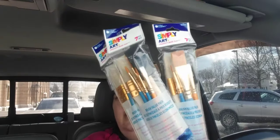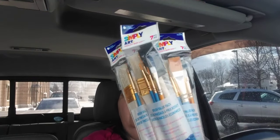Our Dollar Tree has these now. How many in here? 7 pieces, which I don't think is bad. I think Walmart gets them for $2.89. So I picked 3 of them up.